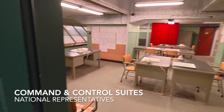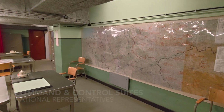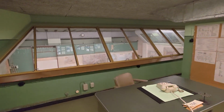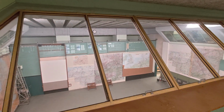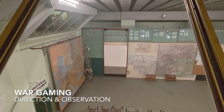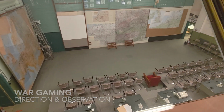So as we go in here into the command and control suites, you can see the maps on the wall, but you can also see some of the desks that are set up, each with their own telephone line. These were set up for each of the national representatives used in this bunker, and they were able to look down and direct and also observe any wargaming that was taking place, either during practice exercises or during a potential real threat.